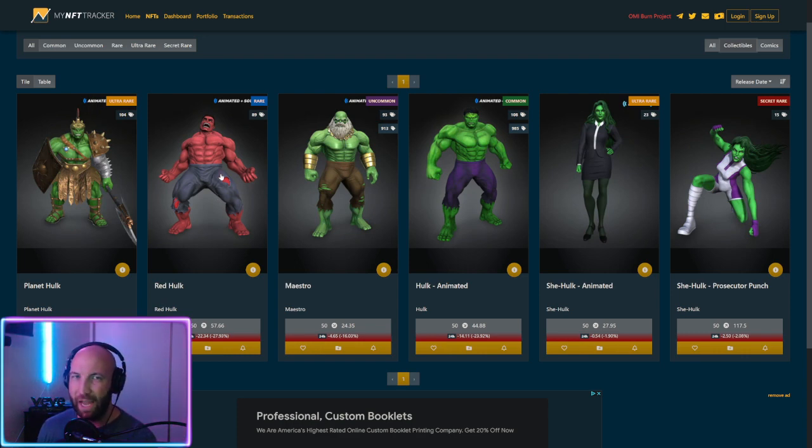This thing was already bleeding out a little bit. Even before the announcement, I think it was going down pretty steadily. It's hard to believe that Red Hulk at one point was pushing almost 200 gems, and this was before the Planet Hulk was announced. For some strange reason, it just really rode up, and I'm not sure if it's because everyone thought Planet Hulk was going to have the 1,111 mint for the drop, but it was actually much higher. So I'm not sure why that affected the Red Hulk pricing.